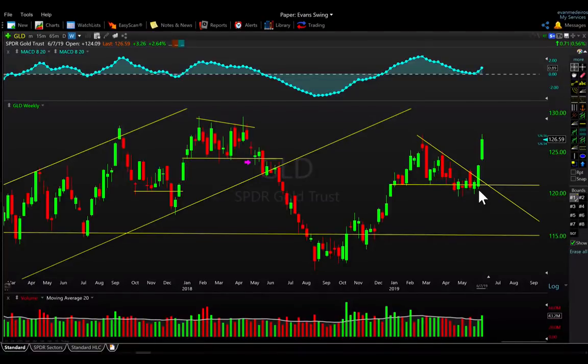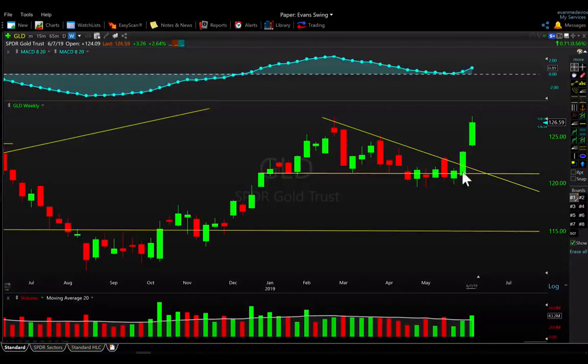2.64% move here in GLD. That's following up last week's 1.67% move. And you can see, just look at the size of the past 2 weeks of gold. We got a nice kind of range expansion thrust away from this support here. We got a break to effectively new closing weekly highs for the year in gold. So we're getting a breakout in motion here in metals.